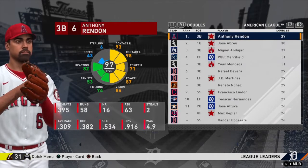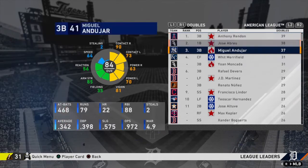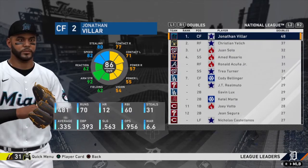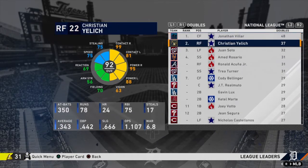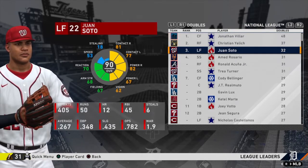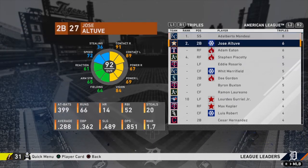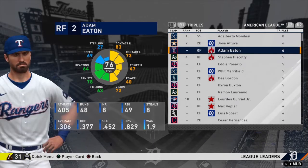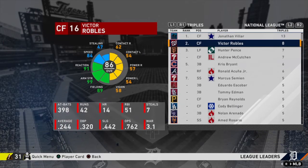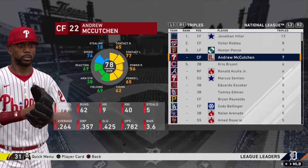Doubles leaders in the American League, Anthony Rendon has the most with 39. 1 behind him, Jose Abreu, who has 38. And 1 behind him is Miguel Andujar, who has 37. In the National League, Jonathan Villar leads with 48, 11 behind him, Christian Yelich, who has 37, and Juan Soto has 32. He rounds out the top 3. Triples leaders in the American League, Adalberto Mondesi has the most with 8, Jose Altuve and Adam Eaton have the second most with 6. In the National League, Jonathan Villar leads with 13, Victor Robles second most with 8, Hunter Pence and Andrew McCutchen each have 7, tied with the third most.